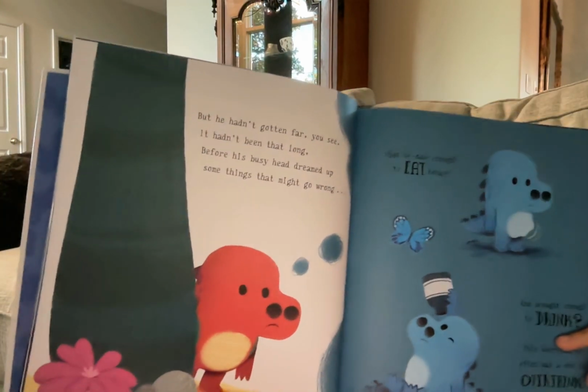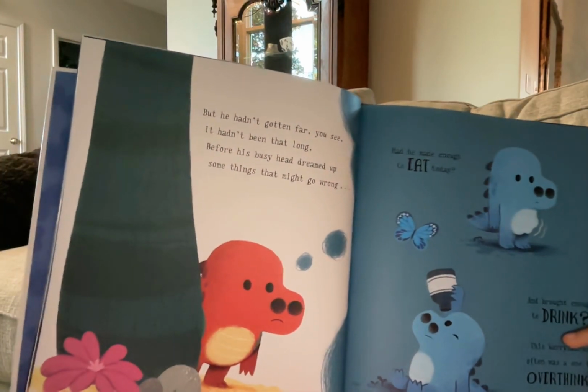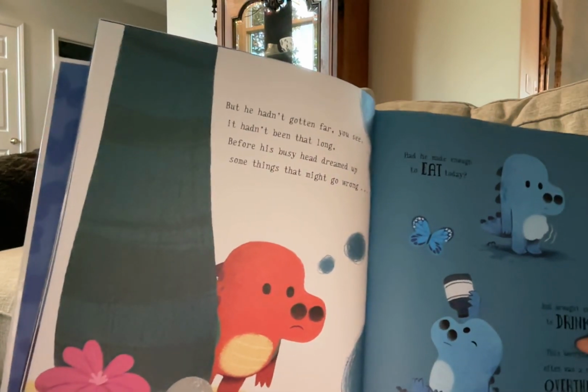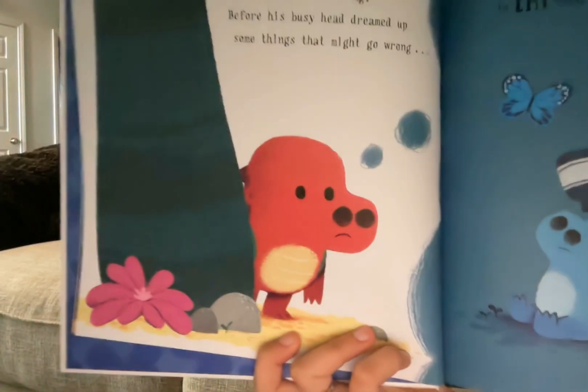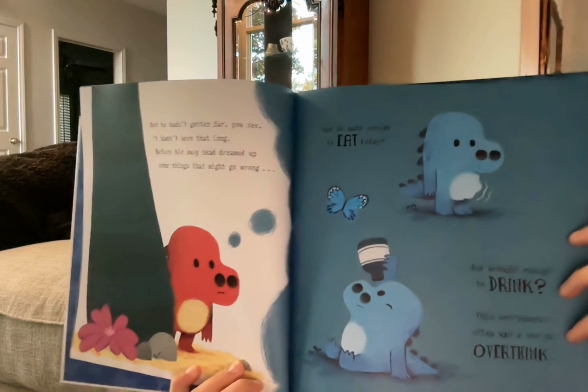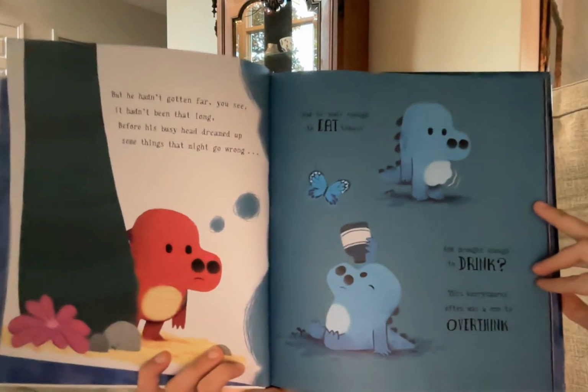But he hadn't gotten far, you see. It hadn't been that long before his busy head dreamed up some things that might go wrong. Here's the Worrysaurus, and he has a thinking bubble coming out of his head of all the things that might not happen the way he likes.